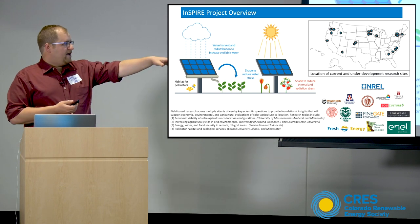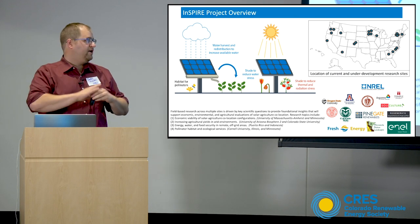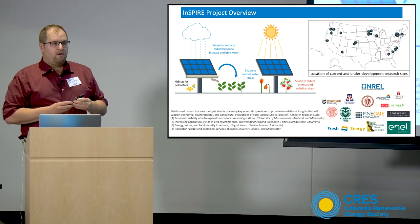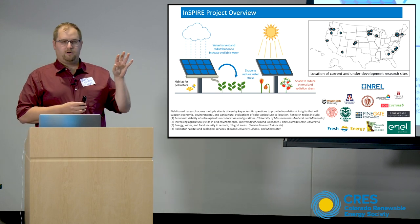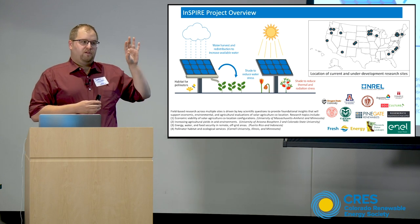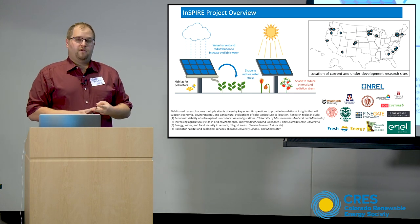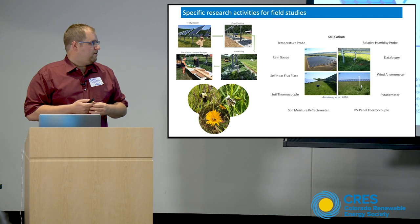As you can see in the bottom right, we have a very large project partner group, very diverse across the country. The map shows where we have these initial sites. Our most advanced project so far is a test site in Boulder, Colorado. Minnesota is also where we've been doing a lot of work on native vegetation. In terms of agriculture, we've been working with the University of Massachusetts, University of Arizona, and also Byron Solar Farm to help them design and implement these practices.